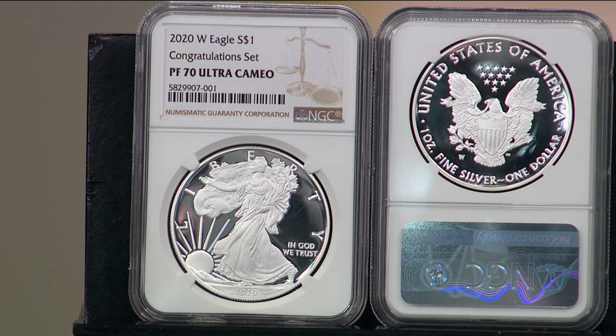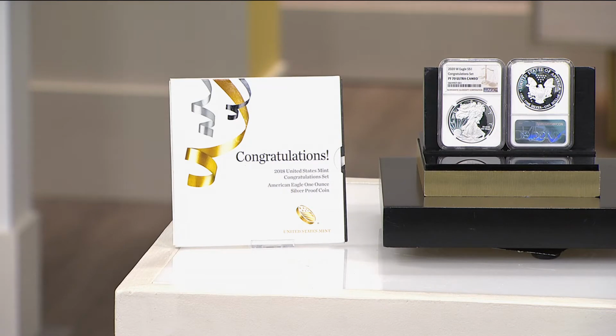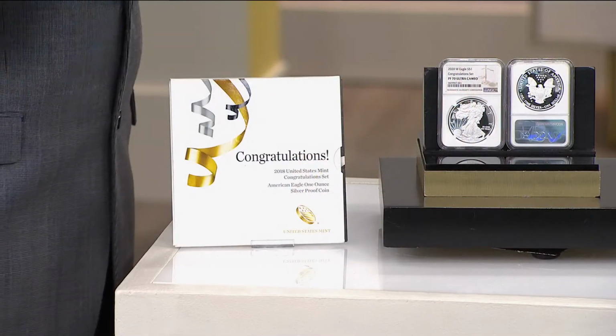And then out of the Congratulations set that you see right there that comes out of this, establishing the provenance of that, is going to be another probably 20 times rarer than the regular proof American silver eagle. So that's going to make this coin out of the Congratulations set somewhere in the neighborhood of 1,000 times rarer than the mint state American silver eagle. Okay, to do that math, somewhere on the order of 1,000, is what we're looking at. That's why this Congratulations eagle is such a huge deal.